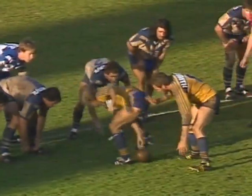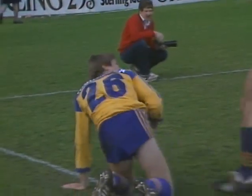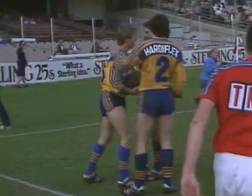Sterling will play it to Price. Price passes, finds Ella. Ella throws a long ball. Will Harris! Harris! Harris is in! Harris has scored for Parramatta. A big thrill for the youngster. Shutting down the curtain on this afternoon's semi-final.